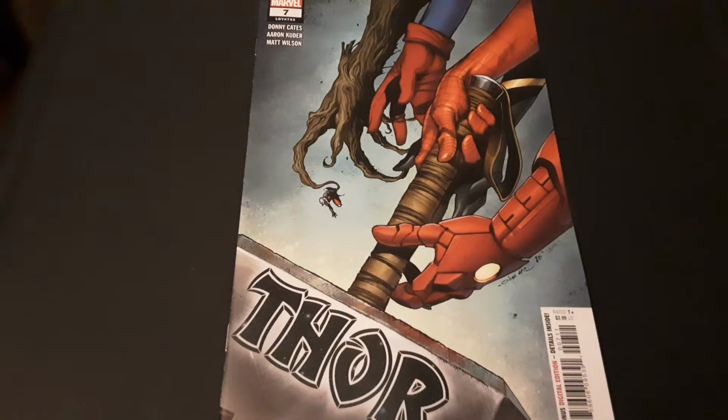And today we're going to take a look at Thor number 7, written by Donny Cates with new artist Aaron Kuder. And really this is sort of a decline in terms of both the story and the artwork as opposed to the first 6 issues where you had this great epic battle between Galactus and the Black Winter in outer space. And now we're back home at Asgard. Things have kind of settled down. And really, they've also settled down in terms of art. You're going to see Nick Klein's art with the first 6 issues was much better.